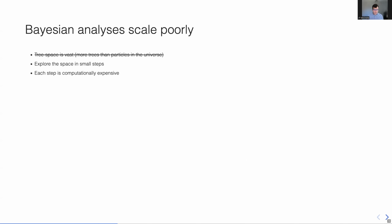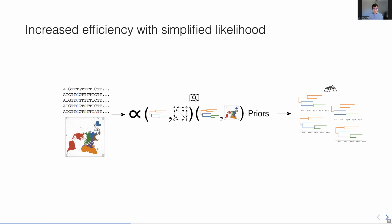Okay, well that limits tree space a little bit, but we're still exploring it in small steps, and each step is still computationally expensive. One way to get around that is to simplify the calculations that we're doing in the analysis. So usually in a Bayesian phylogenetic analysis, we have our data, which is sequence data, so a large sequence alignment. It can also include geographic data of where the samples are taken. And we're interested in calculating the probability of some parameters given this data.